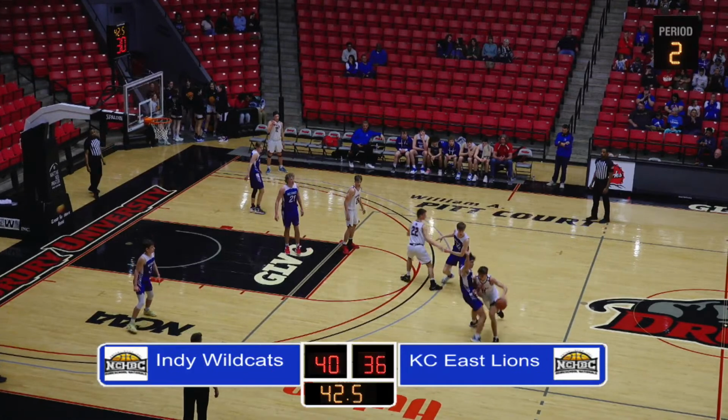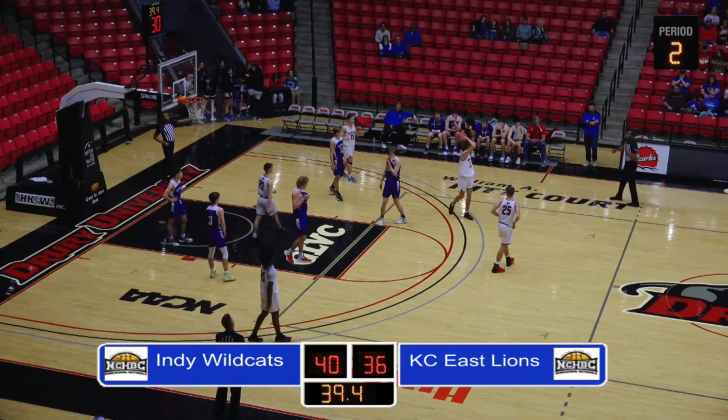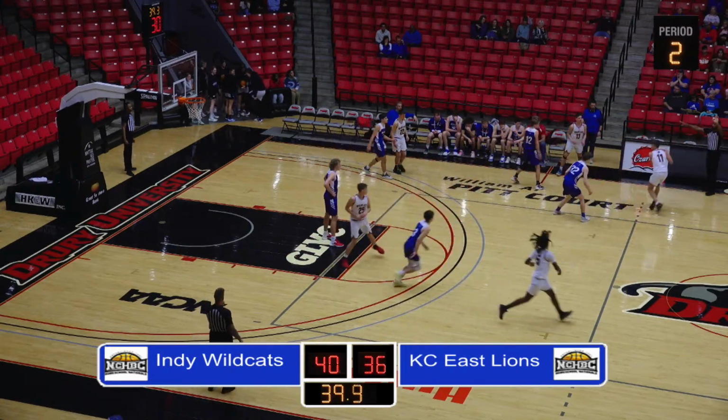Here goes Cease with 40 seconds to go. Great defense there by Magnuson. They'll run him off the screen, and they'll catch Calvert with the hand check. Yeah, so Magnuson has 11, Kopang has 19, so that's 30 of their 36 points just from those 2 players.